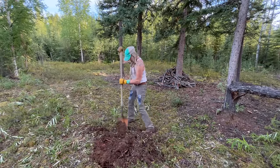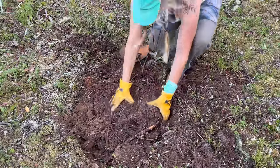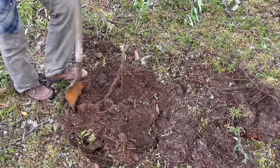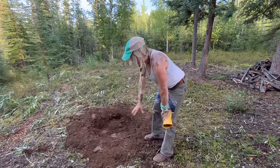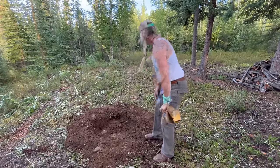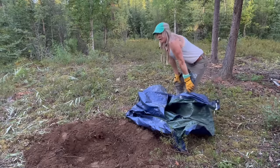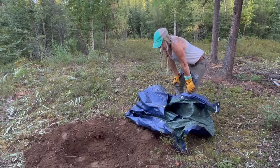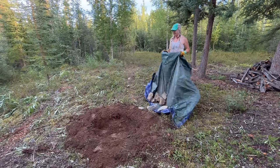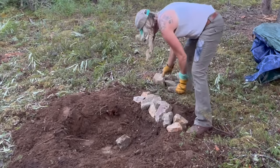So more work to be done before I can rest. There's like this layer of duff. You gotta get rid of that. Right down to dirt. Oh, I brought some rocks from our place in Fairbanks. So I'll go get those. Dragging rocks uphill is not my favorite. I'm ready to sit and relax for once, that's for sure.